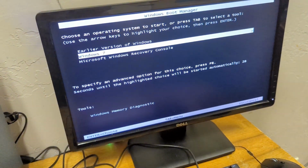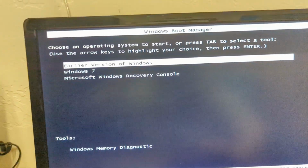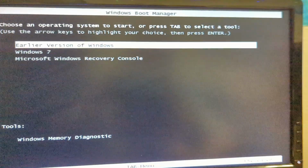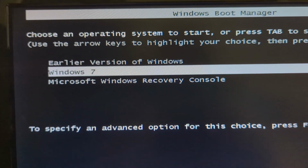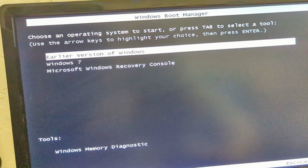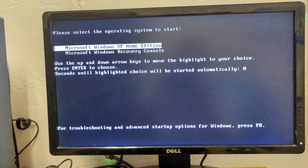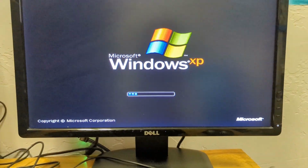Is it booting? Oh. What? This was a dual boot with Windows 7 on it? Oh yeah, I think I did do that. Earlier version of Windows is probably XP, and there's 7, then there's the recovery console. I don't know if it's XP or 7. Earlier version of Windows, I think, is XP, so let's boot that. Home Edition, yeah, this is XP. Wow, it's booting, guys.